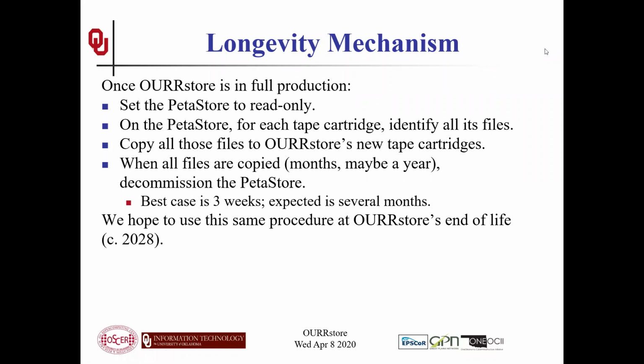I think what we're going to do is ship it to a local company that does this for a living, among various other things. I won't say the name of the company, but the university's been working with them for a long time, and they will destroy the tape cartridges. My guess is that they'll run them over a big magnet or something. I don't know.